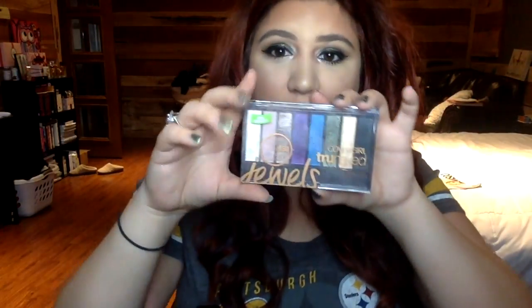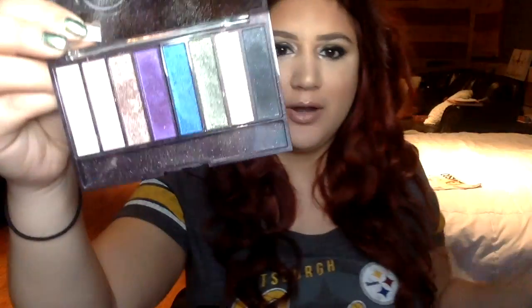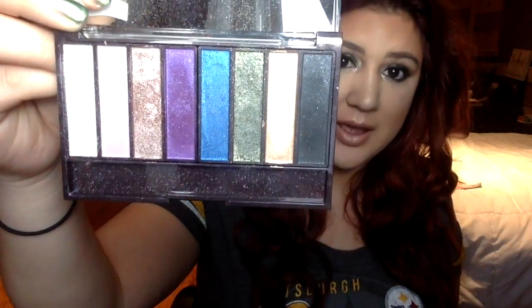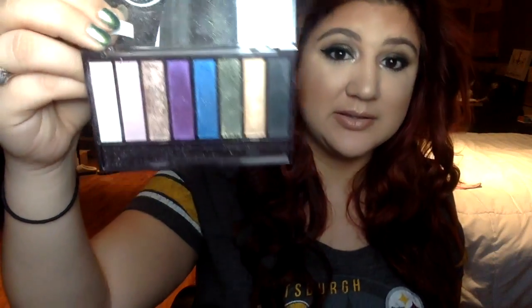Next is the Covergirl Jewel Eyeshadow Palette. These are all jewel tones. It says the looks on the back are designed by Pat McGrath, who is awesome. These shadows are powdery, but they perform pretty well on the eye. I really like the dusty mauve shade, and that purple and blue are so pigmented. I think I've used every color by now, but this is a really, really nice drugstore palette. And once again, I think it's $10 to $12, depending on where you go.